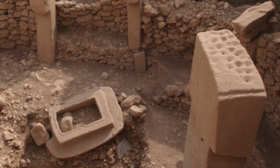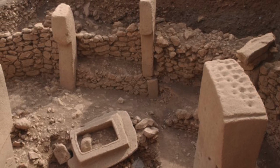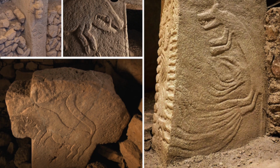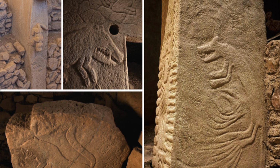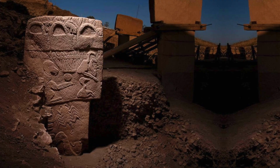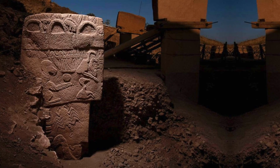I actually think the answer is far more straightforward, and I think many of the strange anomalies we see at these sites do become clearer when we accept that each enclosure once had a roof. To be honest, and also scientific, it's the only way to explain the lack of erosion on the decorated T-shaped pillars that are made of limestone. I simply can't see how they could have been exposed to the elements for centuries. Why isn't the art more weathered?